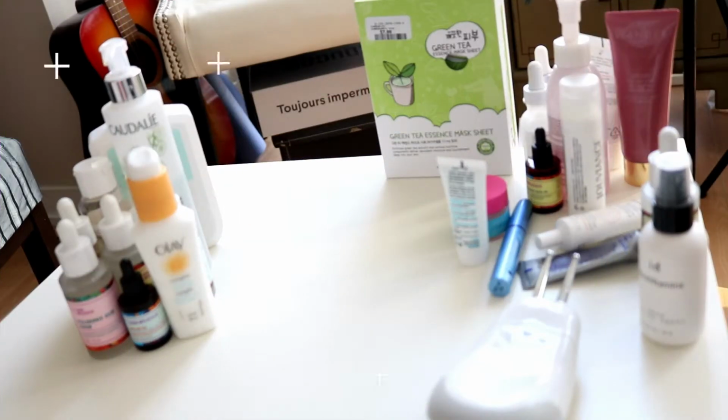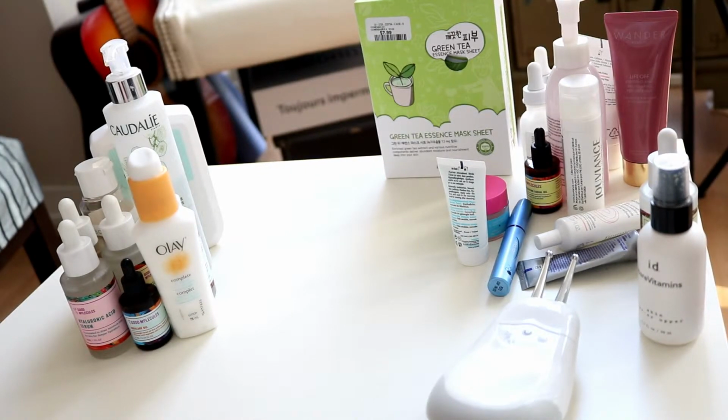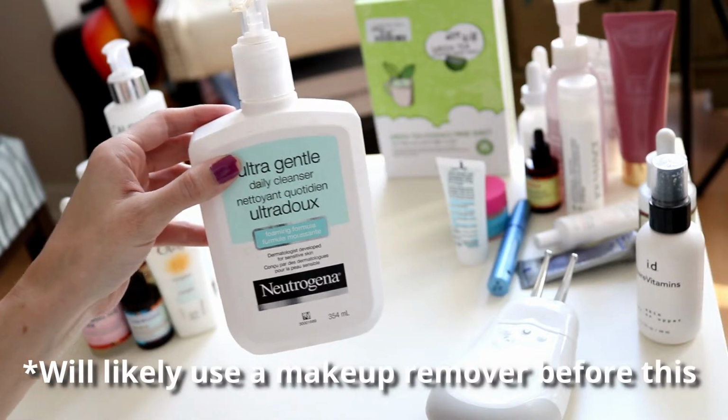We'll see how this goes. The evening routine will be somewhat similar, but there'll be some other different products in the evening routine. So again, I will start off with washing my face, most likely with the Neutrogena cleanser.